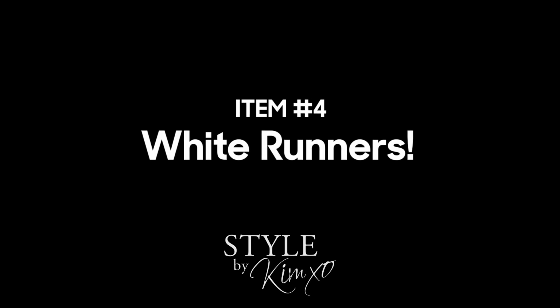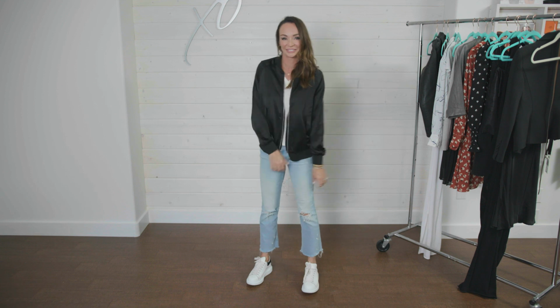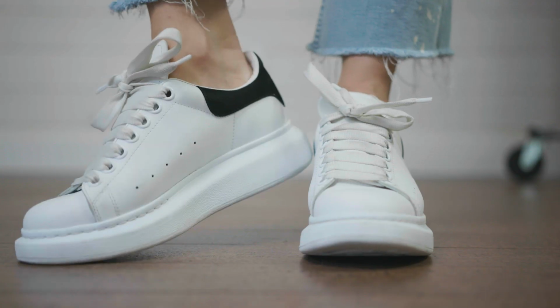The next thing you need on your list to be able to run out the door quickly is a pair of white runners. I literally did a whole video on white runners. I'll leave a link to that below. You can see all the ones that I picked and how to match your style to the white runners that are out there. Currently, these Alexander McQueens are my favorite.